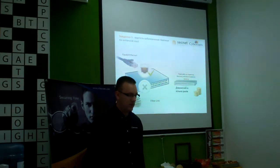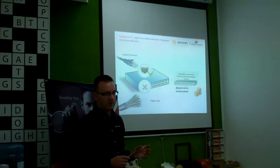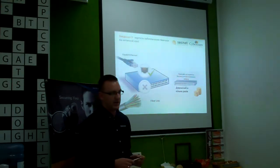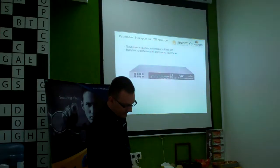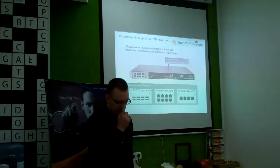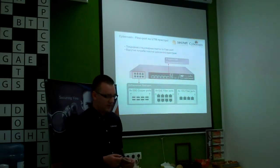What else might be interesting for you and for the customers? We call it Flexi Port. Flexi Port is an empty slot in the appliance starting with CR200, so 180, 200 users and more. We can put additional ports that we need. And this image will describe everything I meant.